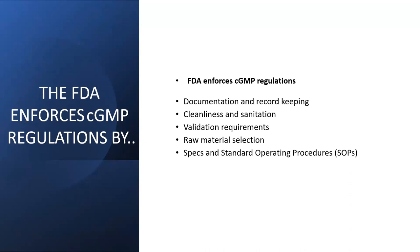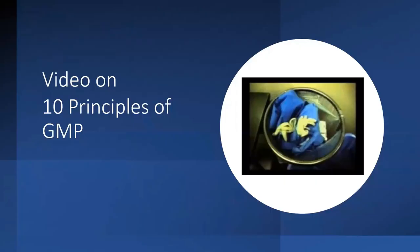We have to meet the documentation and record keeping, cleanliness and sanitation, validation requirements, raw material selection, specs and standard operating procedures, also known as SOPs. I would like for you to take a moment to watch this video on 10 principles of GMP. This will be a detailed and more in-depth video of your GMPs.